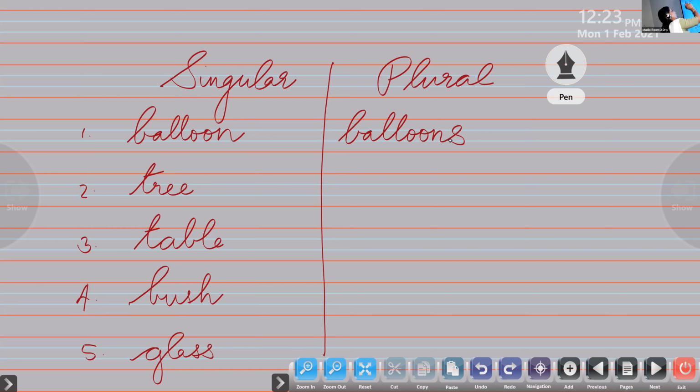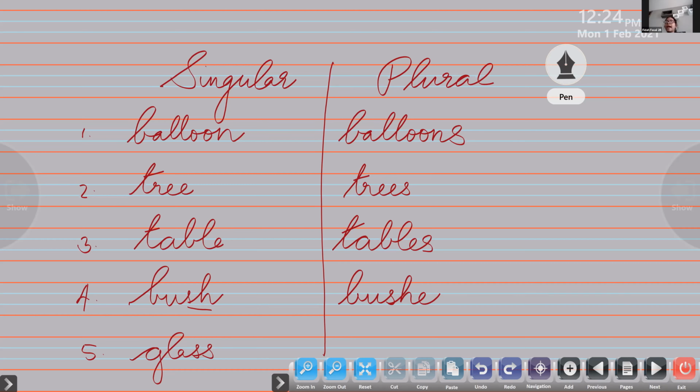Okay. Tree. What's the plural form for tree? Trees. Table. What is the plural form for table? Tables. T-A-B-L-E-S. Tables. Very good. Bushes. Here, the bush ends with SH. So what we have to do is bushes. S-H-E-S. Bushes. Okay. Here, it is glass.